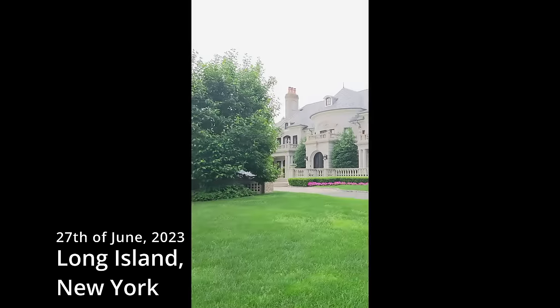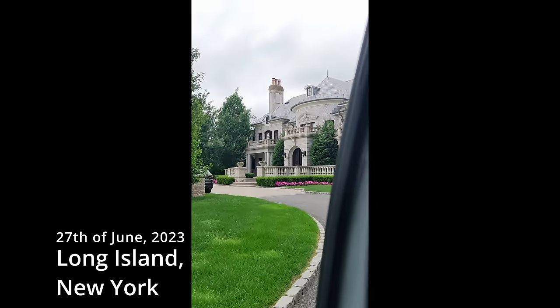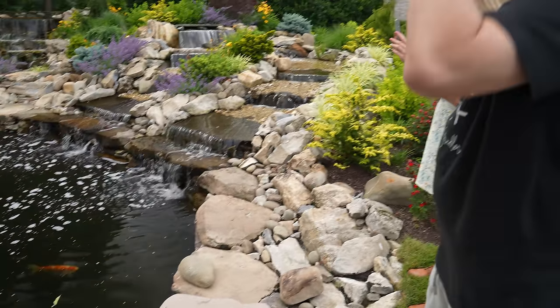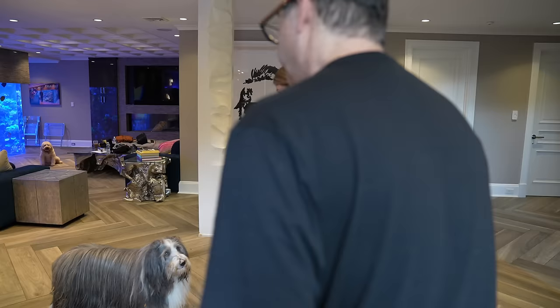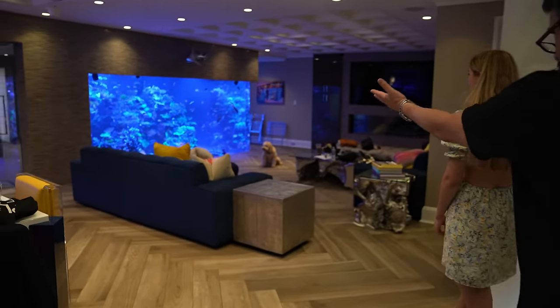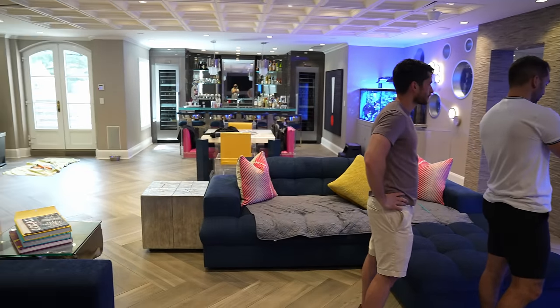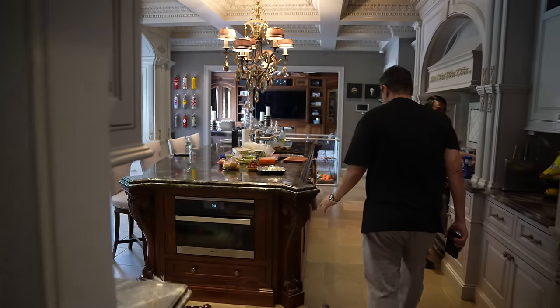For starters, Andrew obviously has a very beautiful house, so we're going to look at the koi pond, which is outside of the house as well at the end of this video too. But when you first enter into where the fish room is, you're greeted with this big, beautiful room. There's a big bar and there's a couple of other fish tanks too.